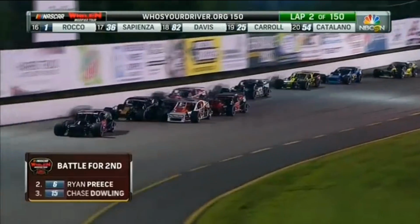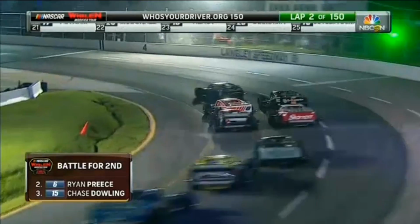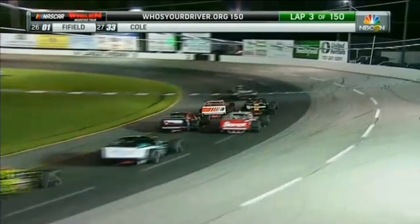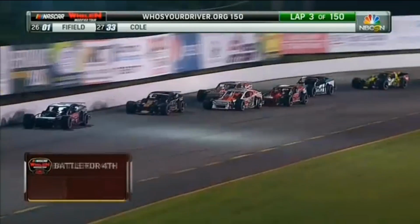Matt's a good, smooth driver. We've seen him not run all of the races and does a great job. He's been winning a lot of races this year on other racetracks. Noted as one of the smoothest drivers out on the circuit. His dad was always smooth. Good, long family history of modified racing there with Matt.